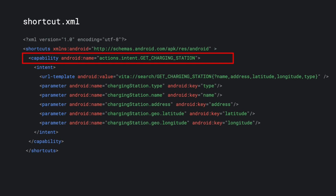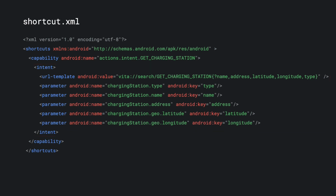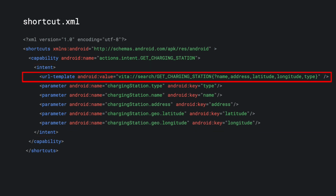Capabilities are expressions of the relevant feature of an app, and it contains the built-in intent and its fulfillment. Here we have a capability that is tethered to the getCharging BII and a list of related parameters. The intent tag contains all the information for the fulfillment. Let's walk through it. Starting with the deep link, here is an example of one with the supported parameters.